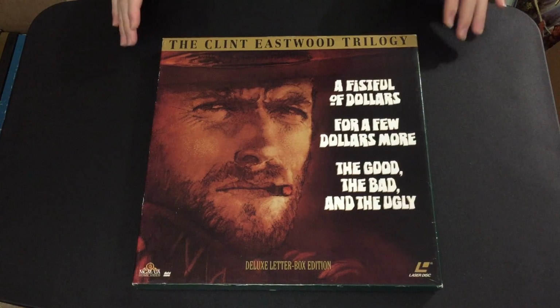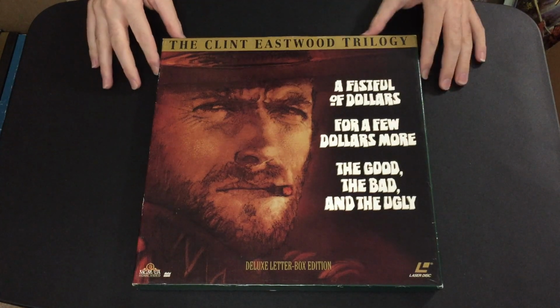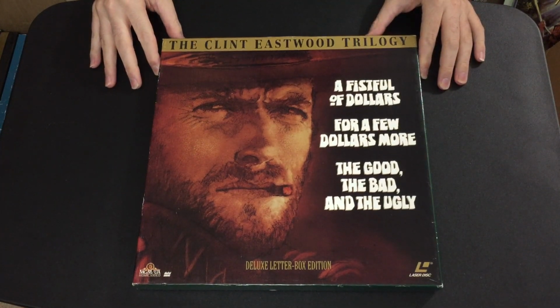But either way, if you're a Leone fan and you have a Laserdisc player, you need all three of these. For just being a film fan in general, these films are all masterpieces. That is besides the point. You don't even have to discuss that. And their historical importance is absolutely secured.